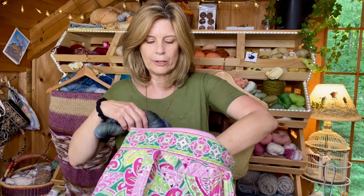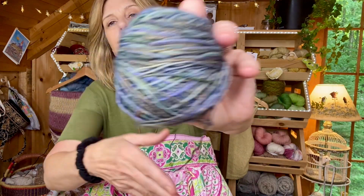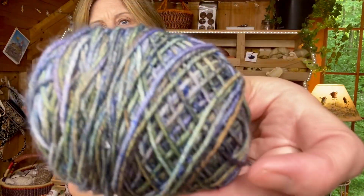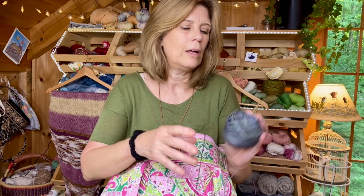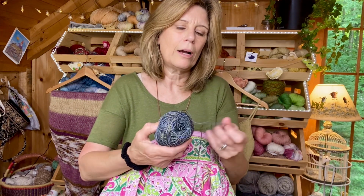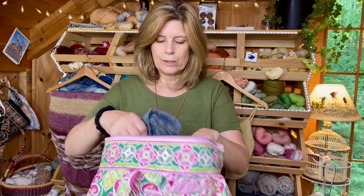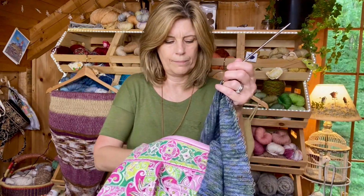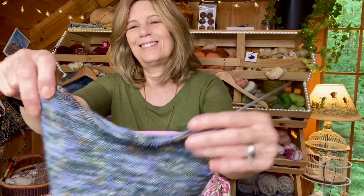Which you can see better in the project. This is how much I have left of the first skein, but it's a really intricate color and reminds me of maybe a peacock or mermaid scales. So here it is. Here's the project so far. Well, that's the fabric anyway.